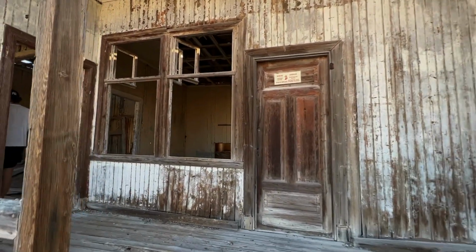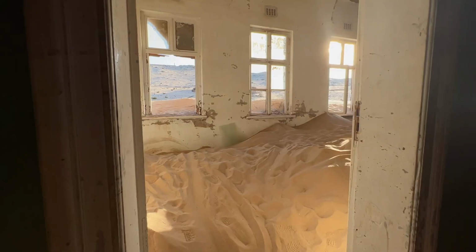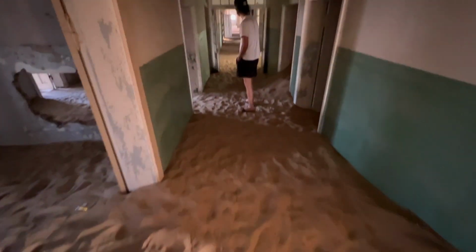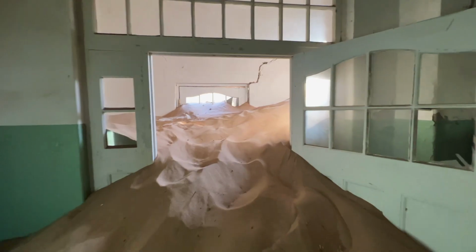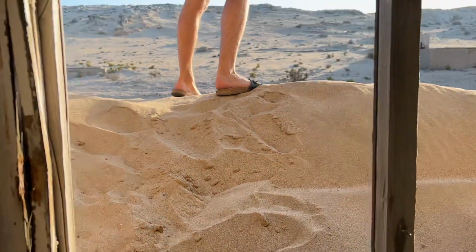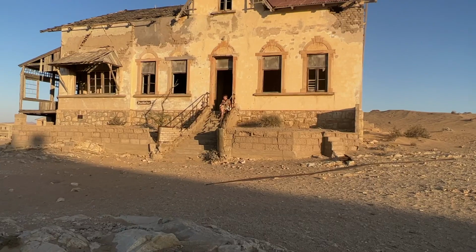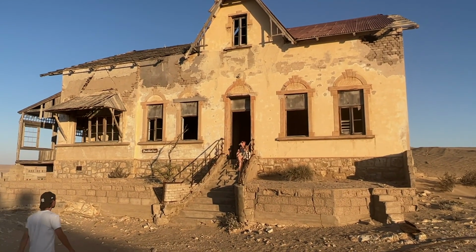Most of the doors are still open. It feels super creepy in here. The wind rocks the structures, and you constantly have the feeling that you're not alone. Once the people left the town, Kolmanskop fell prey to the relentless desert and frequent sandstorms that plagued the area. Consequently, despite numerous cleanup efforts for tourists, the sand has infiltrated every nook and cranny. Some of the houses still serve as reminders of the once prosperous community they had been a part of.